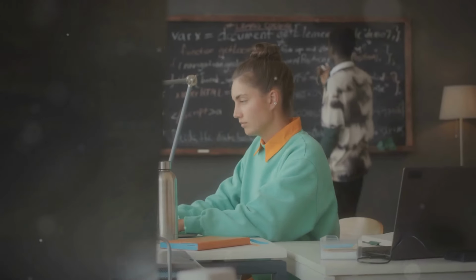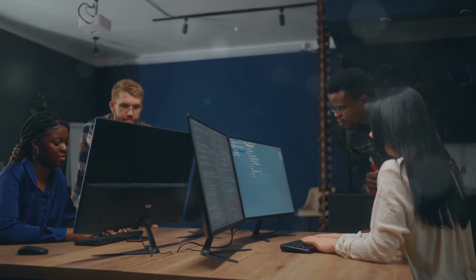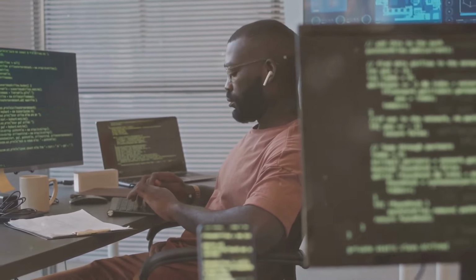Today we're diving deep into the world of software development and more specifically, test automation engineering. Now you might be wondering, why should I care about test automation? Well, in today's fast-paced tech industry, delivering high-quality software is not a nice-to-have, it's a necessity. And that's where test automation engineers come in.